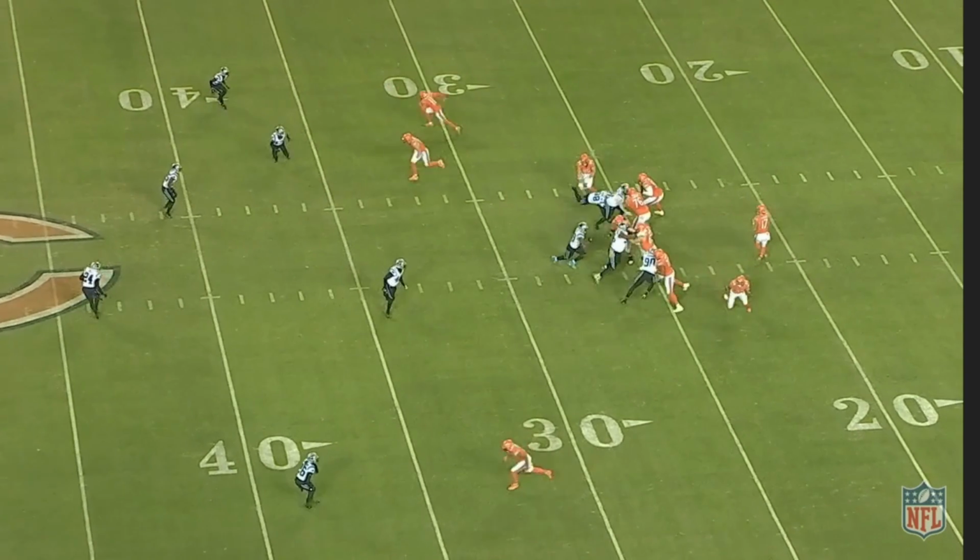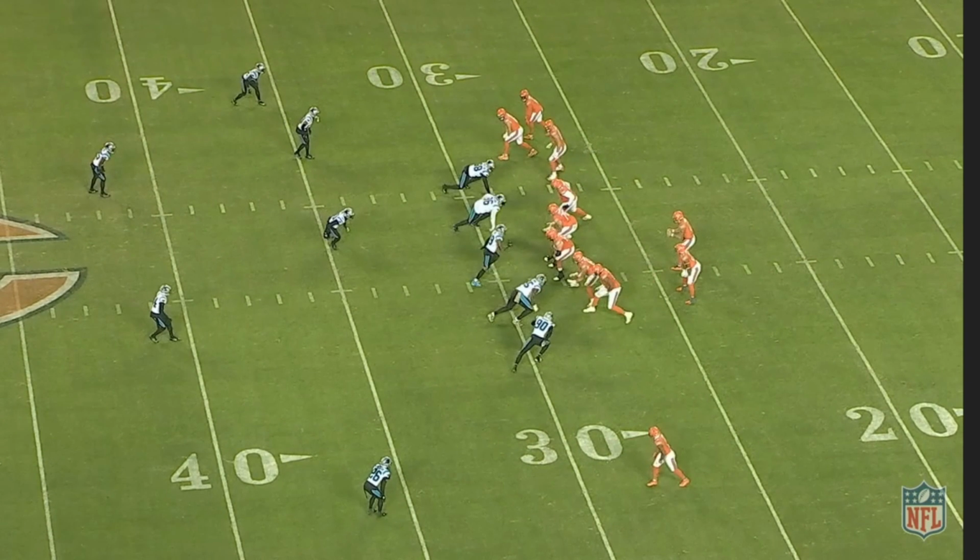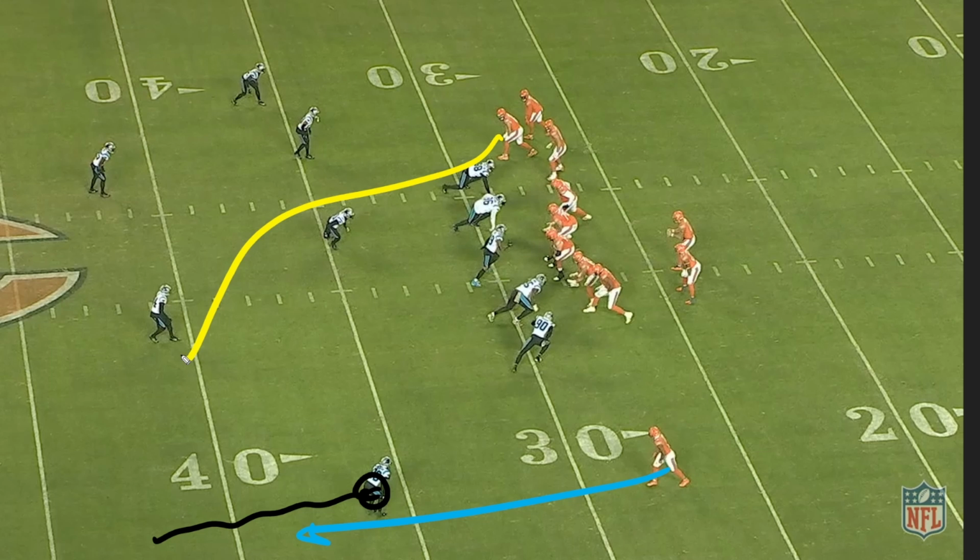Again, I want to make sure I re-emphasize it, because you people are going to freak out and come at me sideways. That go route, fine. When would you like it? You would like it probably versus press. You would like it if you feel like this is just a dude, like the mouse in the house type of situation, where you can just blow by him. But if he stays over the top at all, just get off of it. And we don't even have to know what the read is. I can tell you what the read is, probably 1 to 2 to 3 on the end.